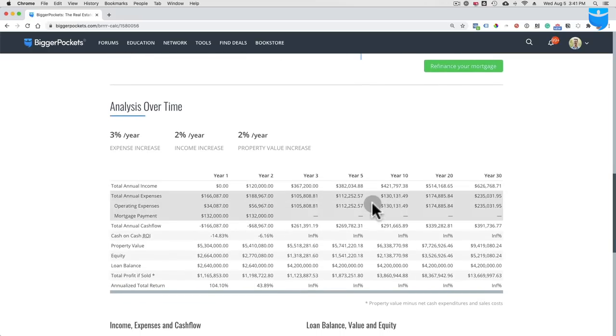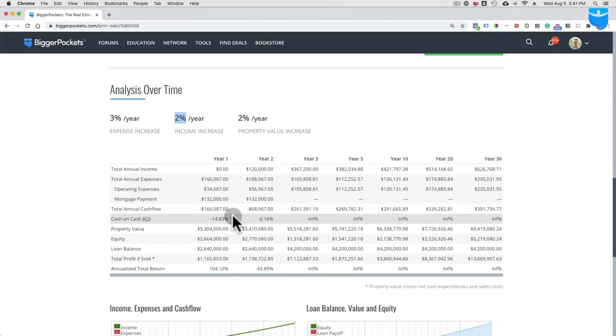So here's the analysis over time. Again, we put really conservative numbers in here. I'm curious to see what this says, because we put expenses at a 3% increase while income's increasing at 2%. Normally you underwrite it at 3 and 3, and those cancel each other out. So NOI would actually be going down here. It'll be interesting to see how that plays out.